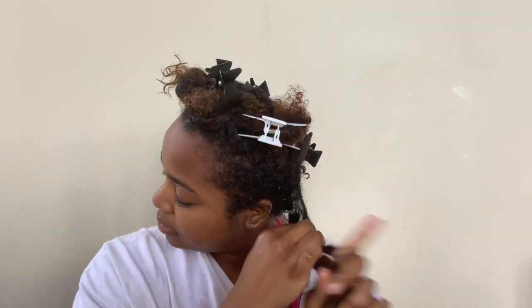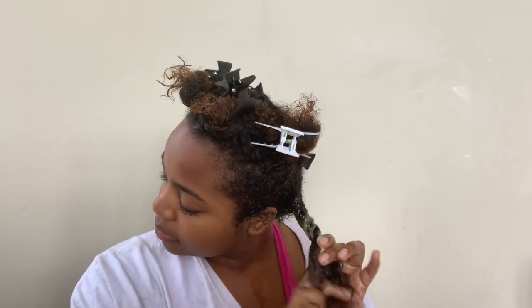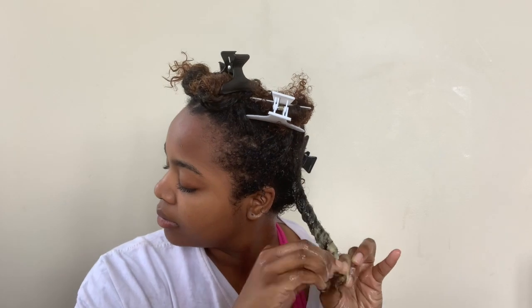And using my Tangle Teezer brush, I'm going to go ahead and make sure that I've got all those tangles out of my hair. And I'm going to twist each section up and continue this all the way around my head.